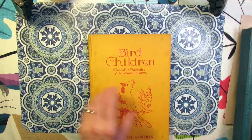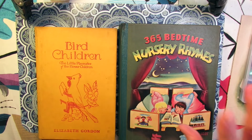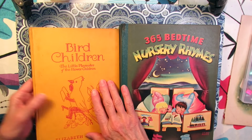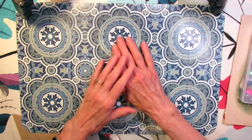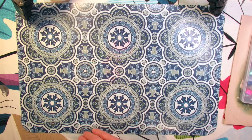All right, so that's two that I got. $1 and $1, and I'm going to use what's in them, but I probably won't tear these apart. Now, if you came for the little golden books, they are up next. I have half a dozen of them.